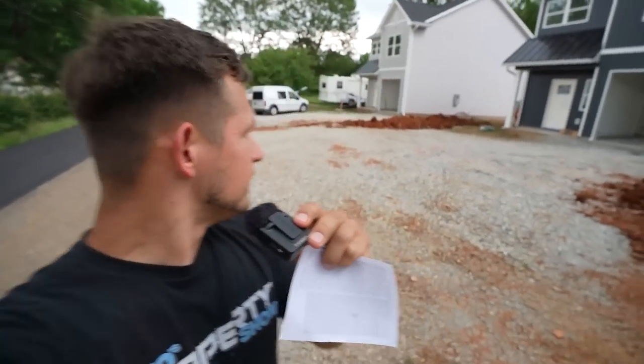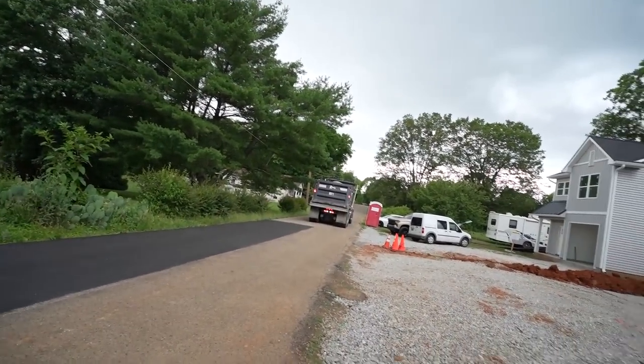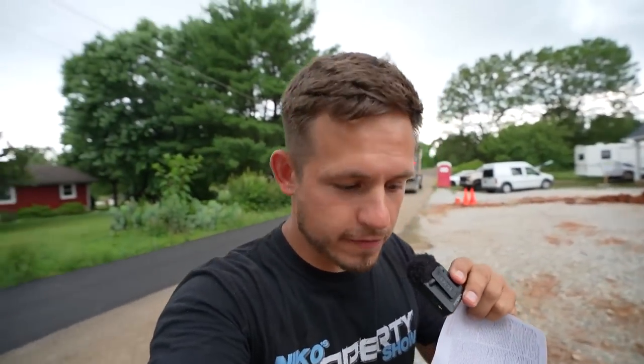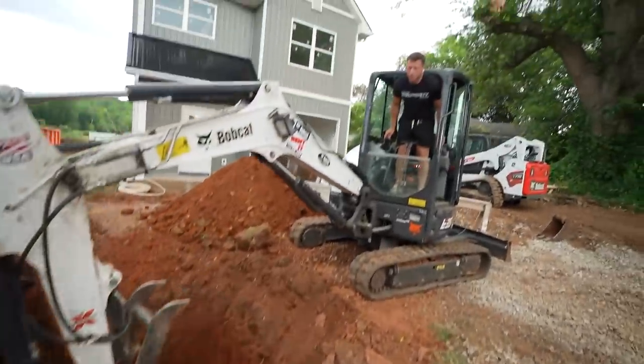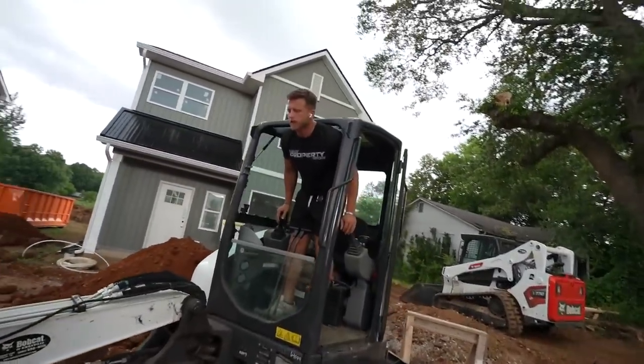All right, y'all. So I'm over here, and there's a truck of gravel behind me. You see him. He's pulling in to drop it off for us right now. And I walk over here, and look what I see. This hole is dug, but this is the proper digging technique right here.